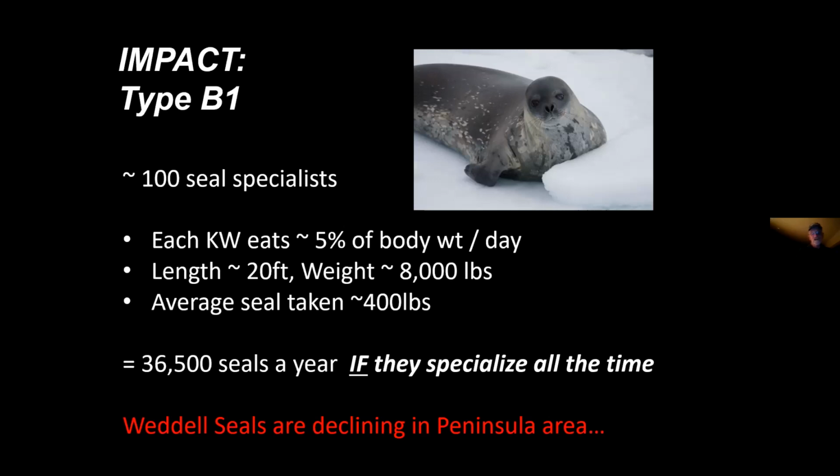And I should also add that Weddell seals are reportedly declining in the peninsula area, perhaps not surprising.